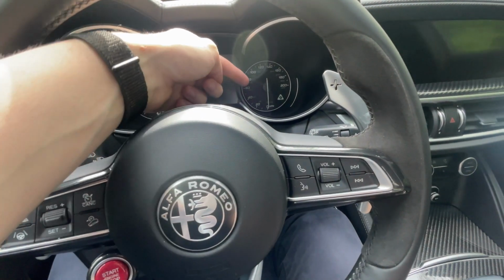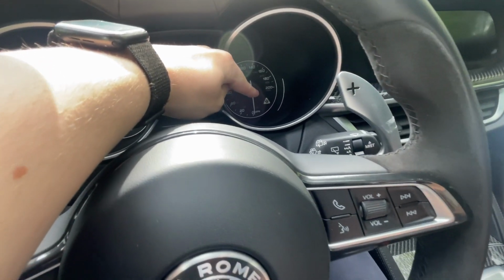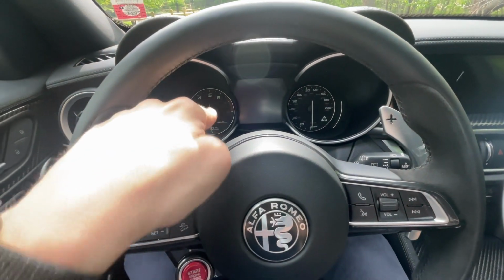And you'll also find a Quadrifoglio badge right there. And that's not a sticker, and that's not just etched into it. That's an actual metal badge placed on top of the gauge cluster, and you can see it shining in the light. That's really, really cool that they did that. I love the Alfa Romeo script right there.